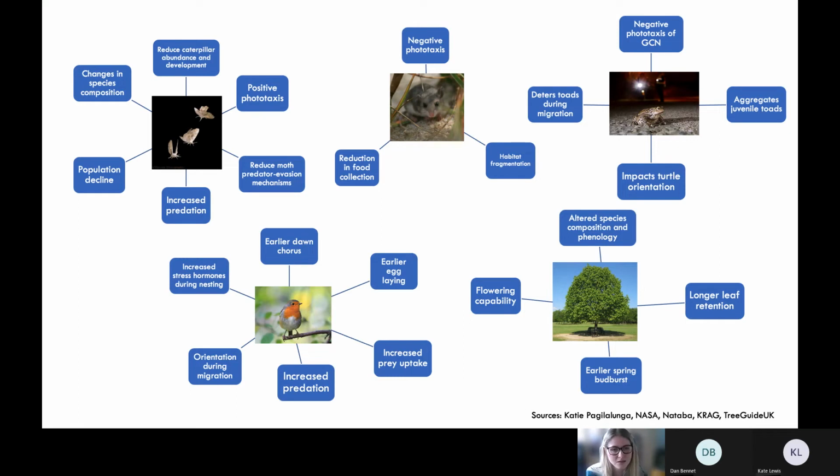And there was a study at the University of Exeter that actually found that the bud burst of large-leaf lime trees occurred 2 weeks earlier on individual trees that were lit up compared to trees that weren't lit up. So there's a lot of interesting information out there, and more and more studies are coming out as people realise that lighting is a really big issue.